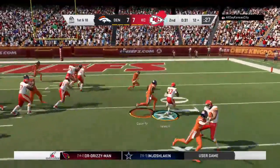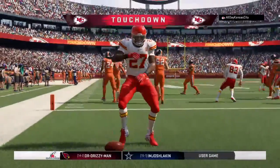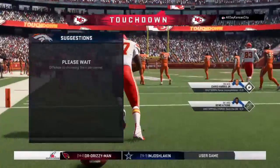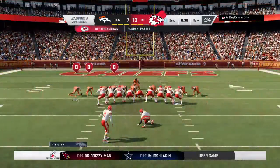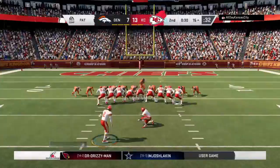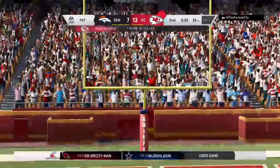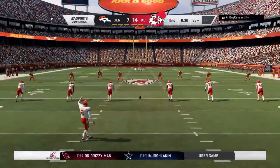And they'll keep on the ground with Jones. And he will take it all in for a Chiefs touchdown. Ronald Jones with his second touchdown here in this first half. And the Chiefs have taken the lead. And that touchdown gives them a touchdown lead before they attempt the extra point. What a great way to end the half. Yeah, great job to put themselves in front.